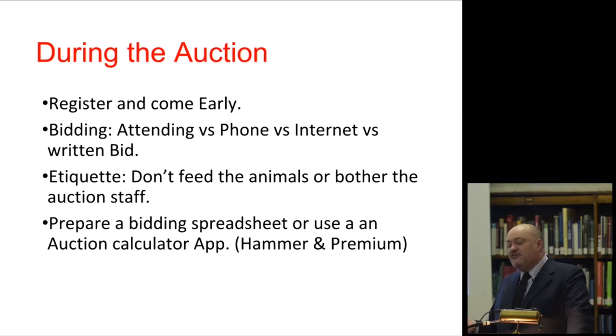There's an auction calculator app, which I'm very surprised nobody mentions anywhere, which is called Hammer and Premium. You just put which auction you are in, which country, and it will basically do everything for you. It's free, by the way, Hammer and Premium. It's an iPhone app.